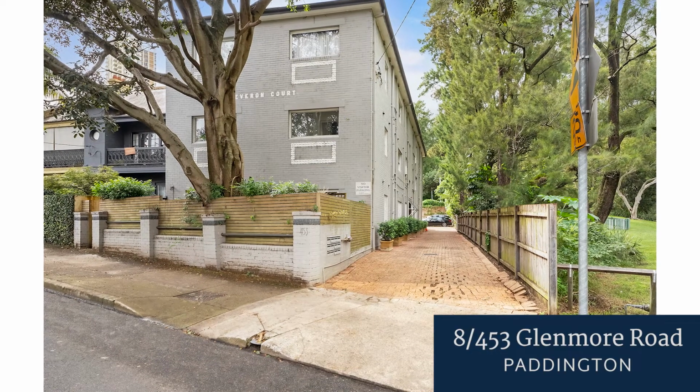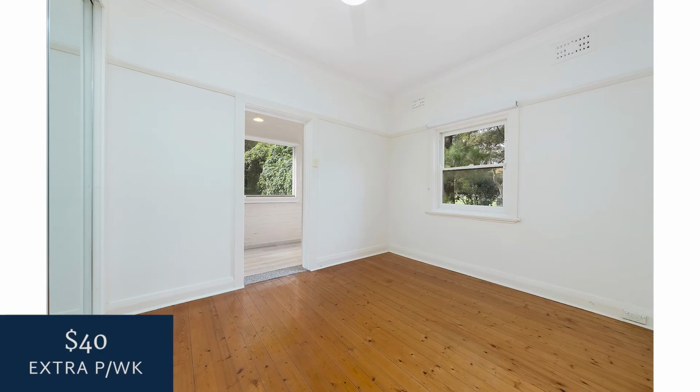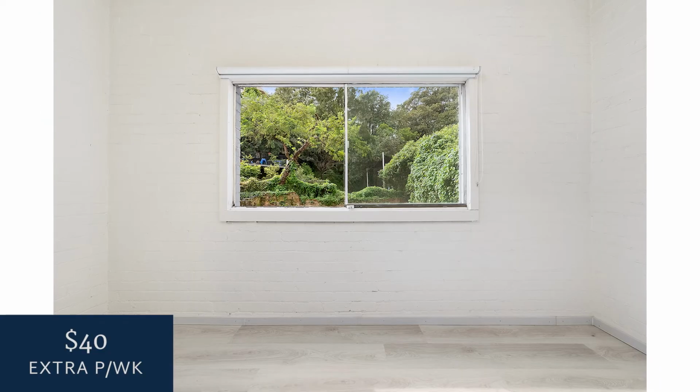Unit 8 of 453 Glenmore Road, Paddington, leased for $590 per week after the first open, an increase of $40 per week from the previous tenancy.